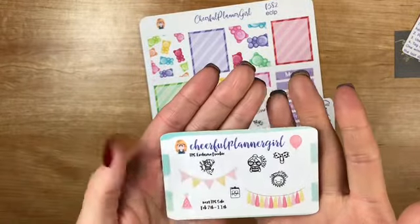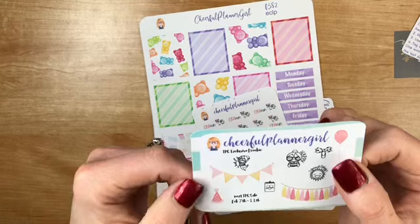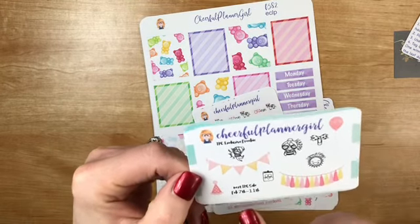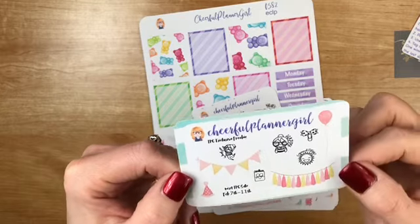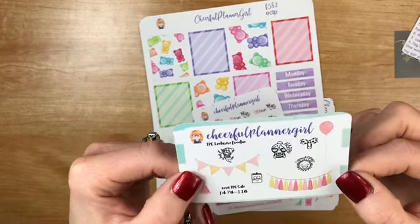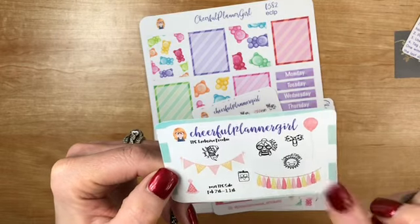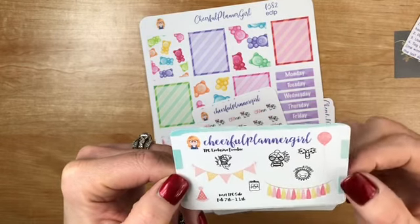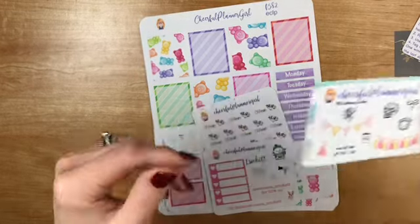And then I ordered during the last TPC sale, and this was the freebie. And I love that she gave this because it also told me that the next TPC sale was February 7th through the 11th. So I'm definitely going to be putting that in my calendar. And then I love her freebies. Look at here. How sweet are those? And I love the happy and the balloon. So very, very cute. Love them all.